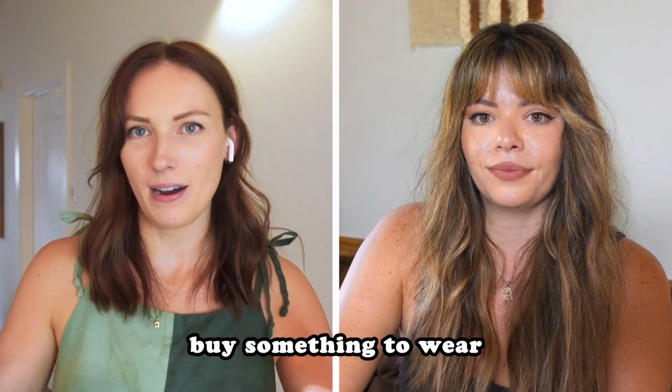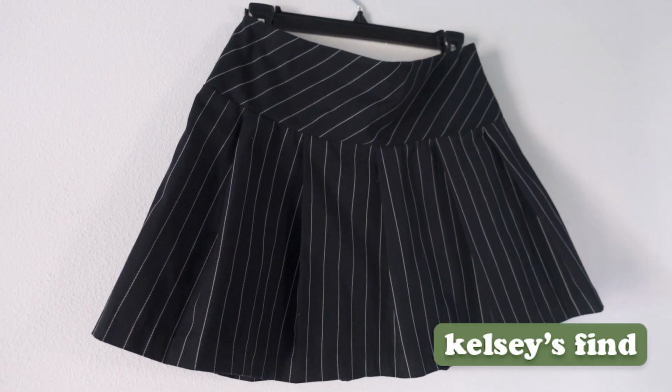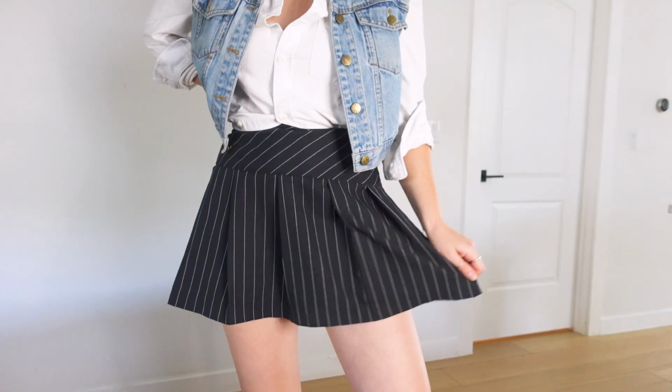I'll take it. So the next category is buy something to wear. I chose this pleated skirt. It's not groundbreaking and it's honestly not even vintage. It's just secondhand. But I was seeing this a lot on my Pinterest board and I was like, oh yeah, cute for fall.